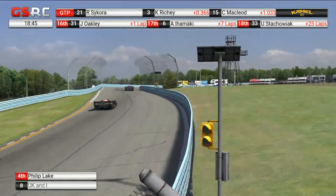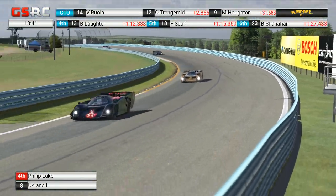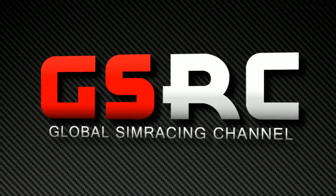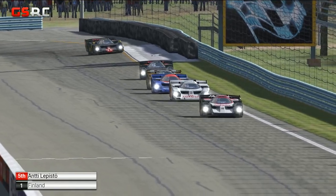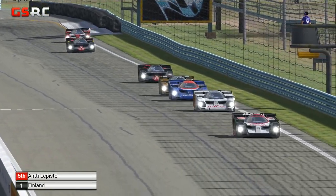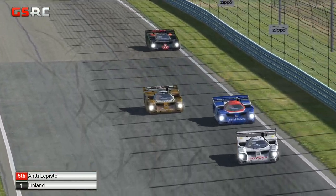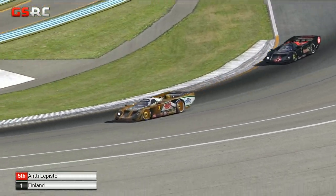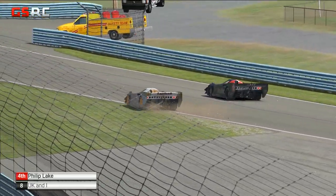You see it on screen. Lepisto fell behind Lake. A big mistake coming into the 90. And we're going to watch the replay. He is actually making an attempt on McLeod, it looks like, and just got caught out. You see, he looks to the inside, and then suddenly, oh, this is not going to work. Has to straight line it. Bad exit from him. There goes Lake.